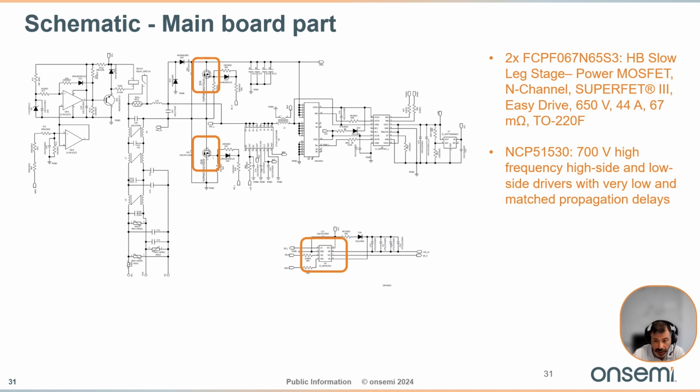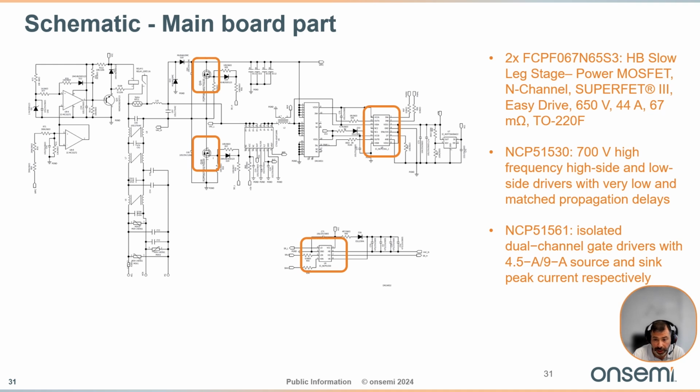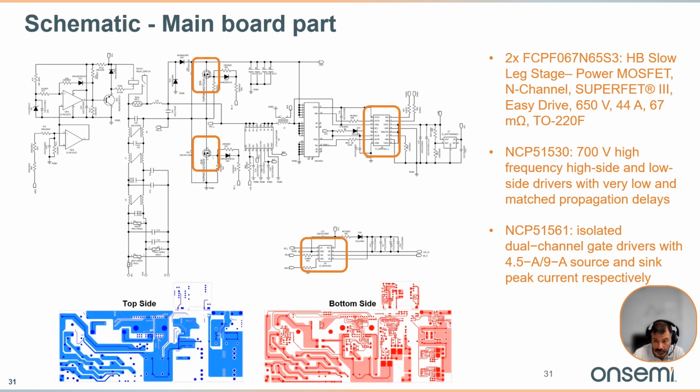And here we have the NCP51561, which is an isolated dual channel gate driver with high performance source and sink current capability. And here you can see the main board, the top side and the bottom side. You can really see how low the component count can be.